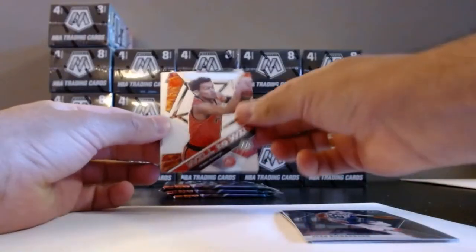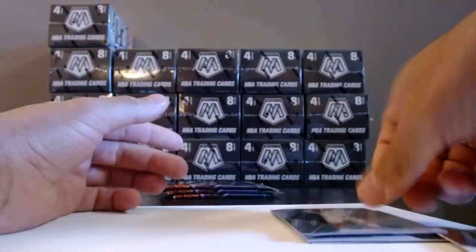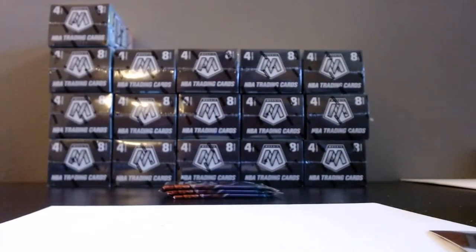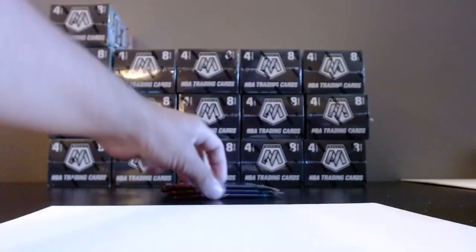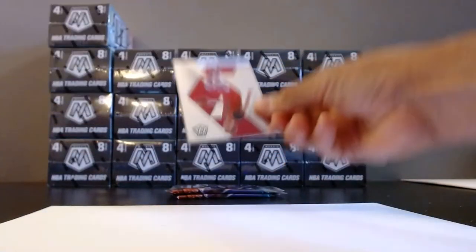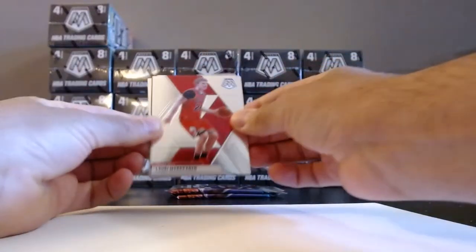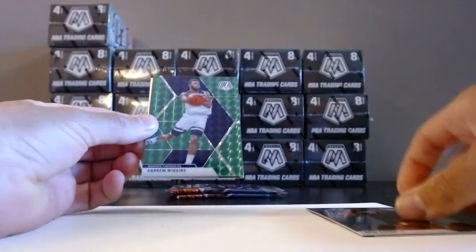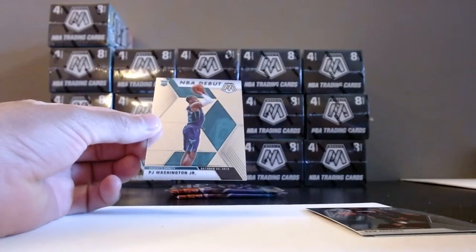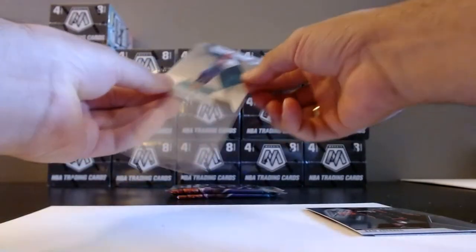Josh Richardson, Will to Win. Trae Young for the Hawks. And we have Tremont Waters for the Celtics. The Celtics getting a lot of rookie action there. Lauri, Bam Bam, green mosaic for the Timberwolves, Andrew Wiggins, and NBA debut, PJ Washington Jr. for the Hornets.